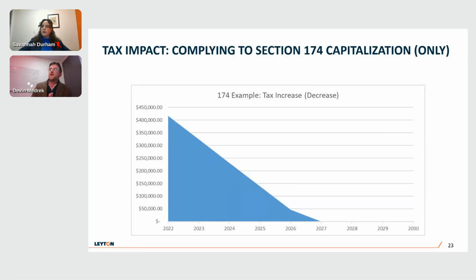So just to kind of summarize the impact, I know the capitalization requirement is probably new, and this is all kind of educational for some. So if you just comply to the law and the tax rules, which is step 1, that we would never advise not to, this is what it looks like.